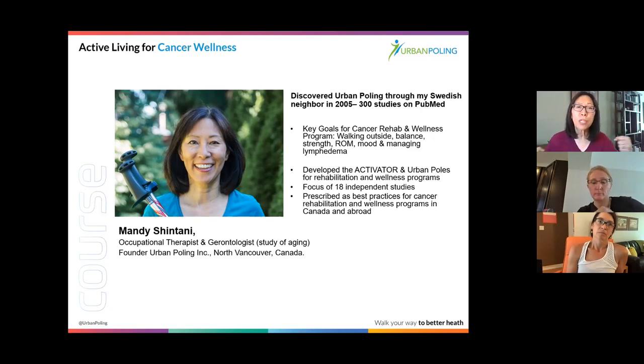The poles allow people to walk more confidently and get outside, particularly during the last year. They get 4 points of contact, so it's great for balance, particularly for people who have neuropathies. It helps you to get your strengthening back. You'll see there's a lot of arm swing in the movement, so range of motion, particularly for people with breast cancer. It enhances your mood more so than walking alone. And a pilot study showed that it also helps to manage lymphedema.